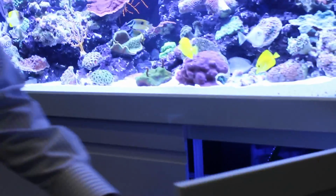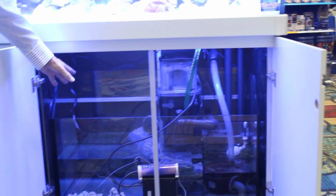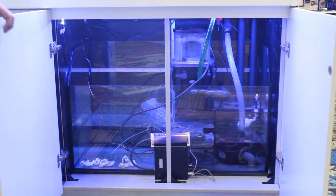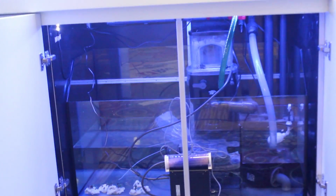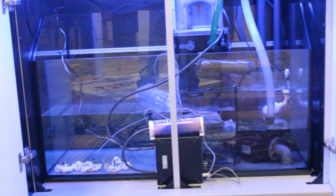Over here is our sump area, and you can see, especially in this model, we have a very large sump. The skimmer is included, and everything is pre-plumbed. There's no need to do any PVC cementing or anything else with these tanks. Everything is going to be with union joints, compression fittings. It is pre-plumbed to accept a chiller should you require one in your climate.